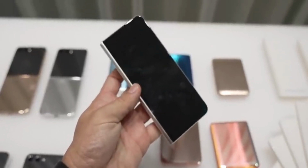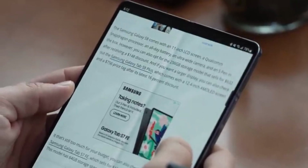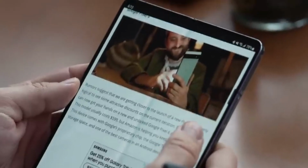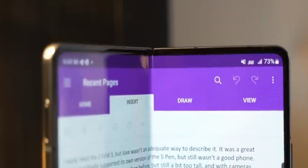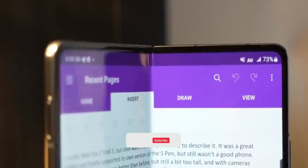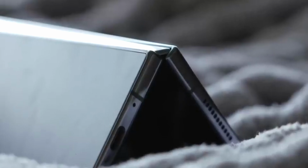Now, some of you may be wondering why I haven't jumped on the foldable phone bandwagon just yet. Well, it's all about finding the right balance of features and design. With rumors of the Galaxy Z Fold 6 offering a more refined user experience and a sleeker design, I'm seriously considering making the switch. After all, innovation is at the heart of what makes technology exciting.